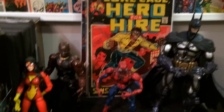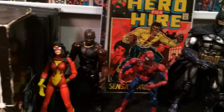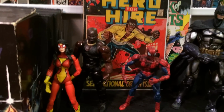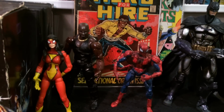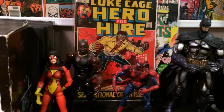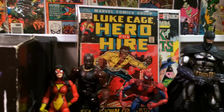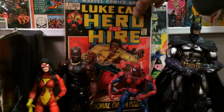And I'm also a Luke Cage fan, Power Man and Iron Fist fan, but I just like the whole street level hero genre. Moon Knight, Spider-Man. Not so much Daredevil, actually. I'm not a huge Daredevil fan. I don't know why that is. Maybe just as a kid I wasn't really exposed to Daredevil that much. But I like that whole concept, though. I love the Netflix show.